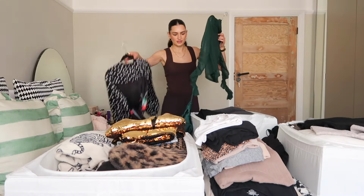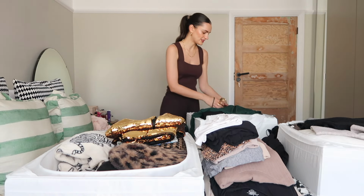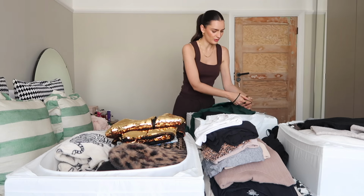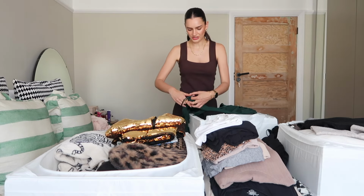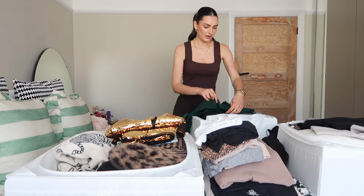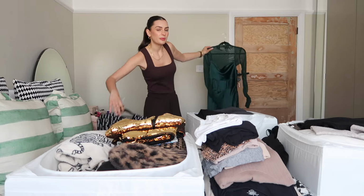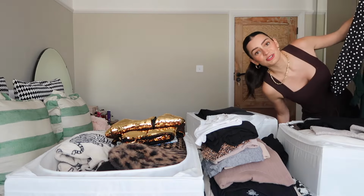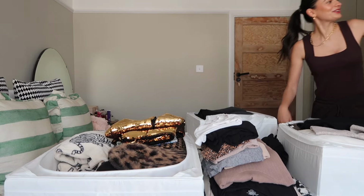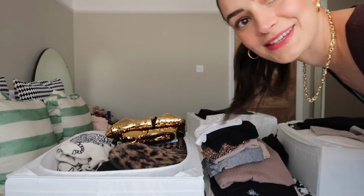And actually these two I had taken out. They're basically like formal dresses but long sleeve, so it's highly unlikely that I will wear them. But I still have space in my wardrobe, so these are actually going to go back into my wardrobe purely because I just think they'll do a little bit better there. They won't get creased inside the storage boxes, so I'm just going to pop them back into the wardrobe. I'm actually getting a little bit nervous because I don't think I have enough space.